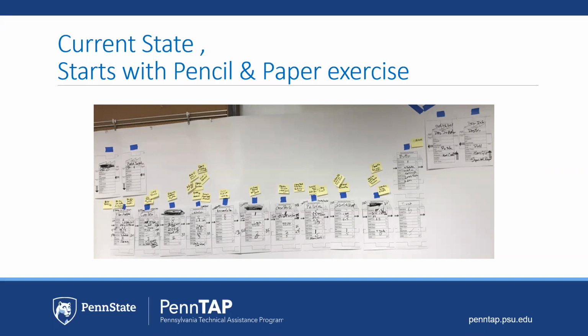Wherever you see those yellow post-its posted above a process step, that's typically an issue or a problem at that point in the process that is, for some reason, slowing the process down, or somebody is doing extra work that they shouldn't have to do. Or it could be a quality or a safety issue at that particular point. Next slide.